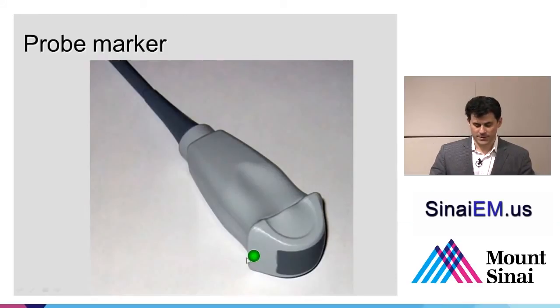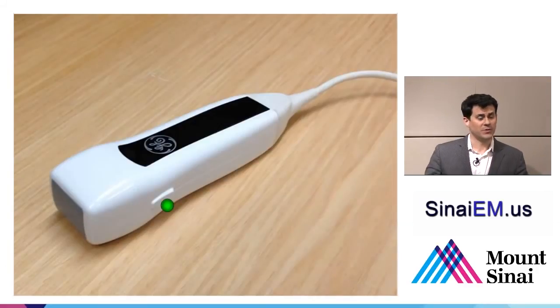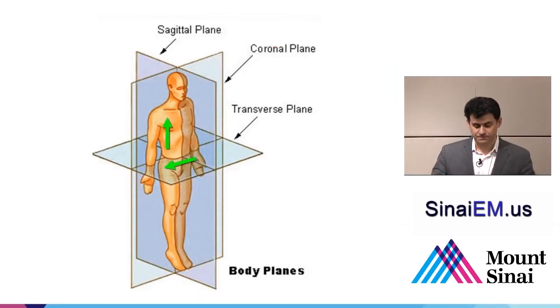I've glued a little dot on this ultrasound probe here to demonstrate that with the Sonosite brand of equipment on this particular microconvex probe, there is a little groove here that corresponds to the probe marker. On the General Electric V-Scan machine, there's a little notch here that corresponds to where the probe marker would be. So again, you can sort of feel it with your thumb, and you can look at it with your eyes and know where it is. Just don't lose track of it.